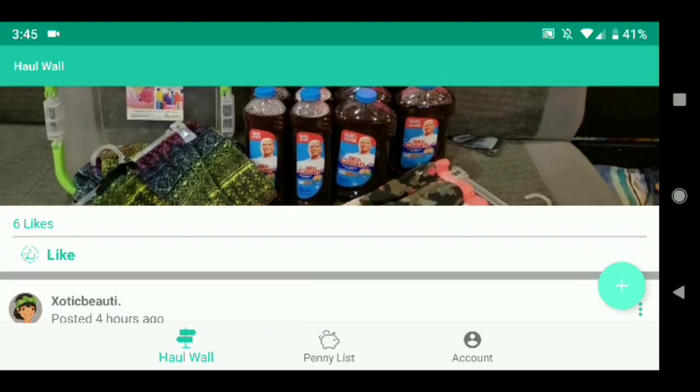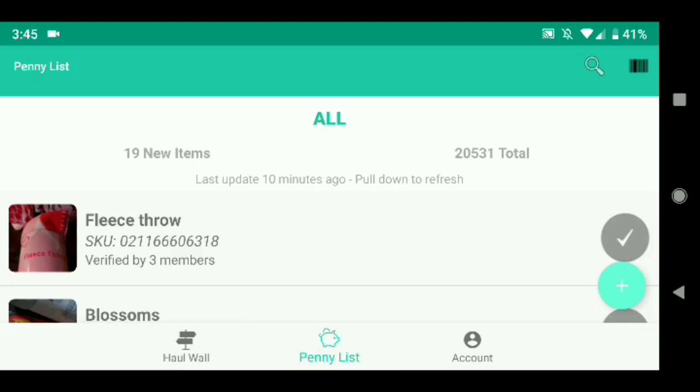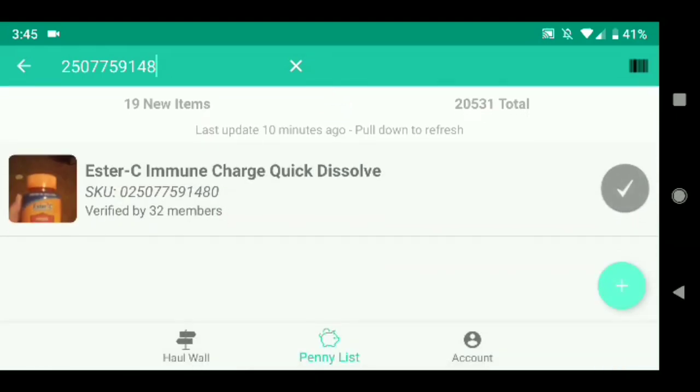It gives you what everybody found, and then you can go to the penny list and hit this little scan bar at the right hand corner, and you go ahead and scan the item just like so, and then you basically hit search, and it comes up as Ester C Immune Charge Quick Dissolve. Now this app is actually sourced by people, so when people find the items, they put them in here, and then other members verify them. This is verified by 32 members. If you want to verify, you can just hit the little check right here, and it turns green, and it verifies that particular thing. So this is how I find penny items.